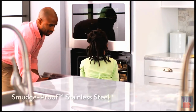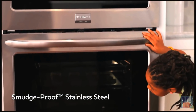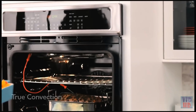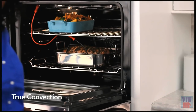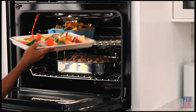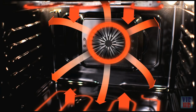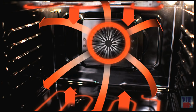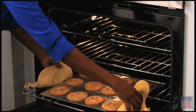Some things were meant to be smudge-free, like the smudge-proof stainless steel that resists fingerprints and cleans easily. True convection with even bake technology utilizes convection cooking in both the upper and lower ovens to ensure evenly cooked dishes every time. The key is a single convection fan with a 3rd heating element, which distributes heat throughout the oven for faster and more even multi-rack baking and roasting.